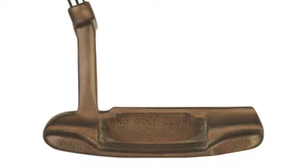Points took the club out of his bag after he cooled off a little bit and missed some putts, but basically said that he can't really understand why he ever left it. It's just one of the best feeling putters he's ever had. So look for that club to be staying in his bag for a little while longer.